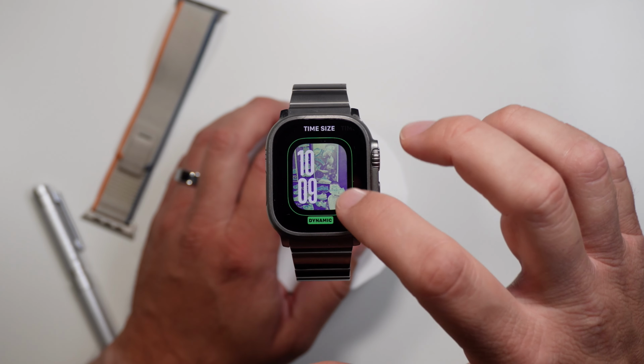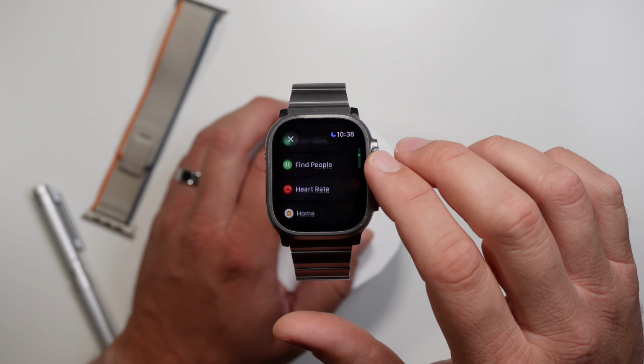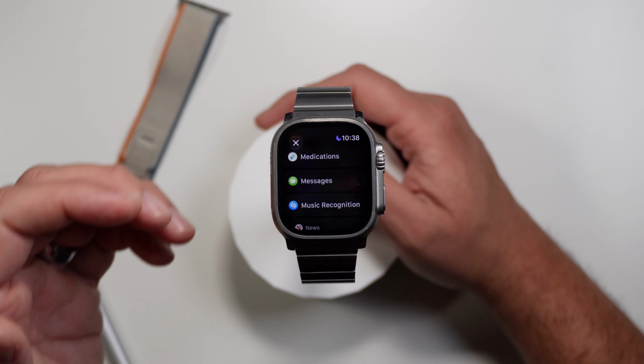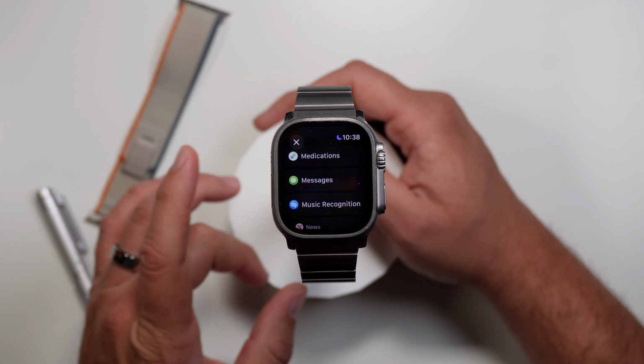One of the things that I will say, the music complication is still not back, but we did get messages back. So the messages complication is there now on the photo watch face. That's one that I've been talking about, I think, for the last couple betas. They removed it, and now it is finally back. So that's good to see as well.